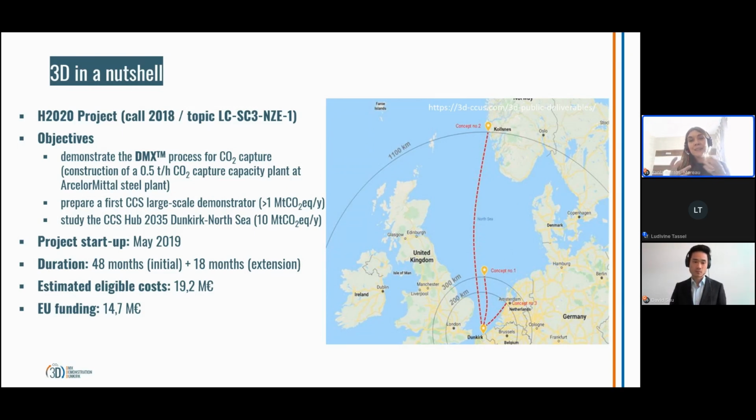So these are the different possibilities of storage of CO2, and we start with a case of storage of 1 million tons of CO2, which is being studied by the different partners of the project. That means that for each case, we study how we will transport the CO2 and how it will be stored, by pipeline or by ship. These studies are to see what is the most economical way to store the CO2.